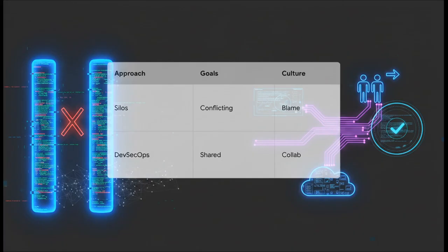But with DevSecOps, you finally have shared goals. Security provides the automated tools and guidelines, and developers use them to write safe code right from the start. It takes what used to be an adversarial relationship and turns it into a wonderfully collaborative one. Everyone is finally on the exact same page, aiming for fast but incredibly secure releases.